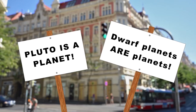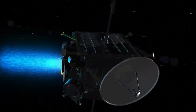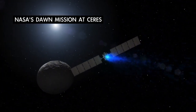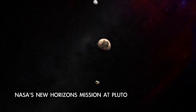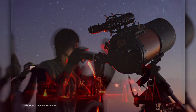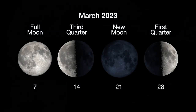Wherever you land on the topic of planet versus dwarf planet status for worlds like Ceres and Pluto, what's really important to remember is that the way we think about different families of objects in our solar system has evolved over time, and likely will continue to evolve as we explore and learn more about them. So here's hoping you try your hand at spotting Ceres as you explore the skies above your home planet this month. Here are the phases of the Moon for March.